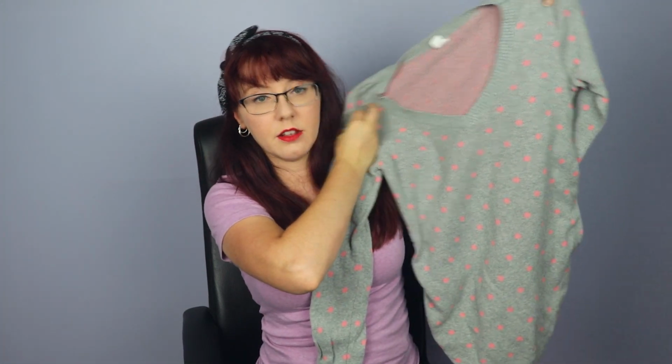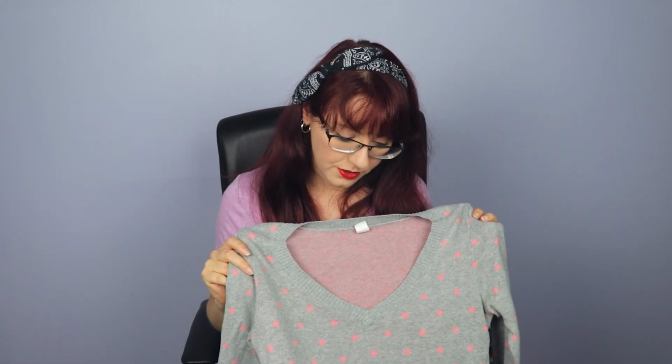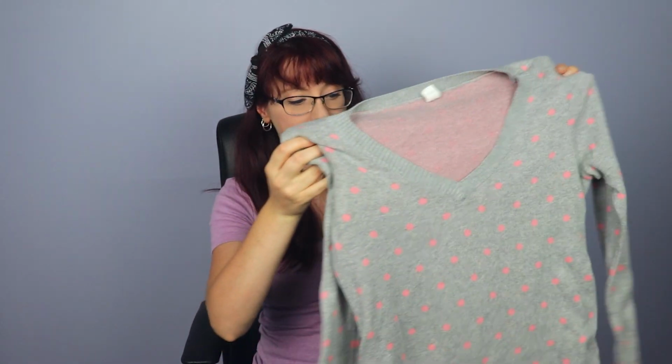The next thing that I got also has been washed already, and this I thought was super cute. This is a long sweater. It's kind of like a tunic length sweater, and this is from Old Navy. So like I said, with a December pregnancy, I'm definitely going to need some warmer clothes at some point. So even though it is currently summer in the South, I definitely picked this up because I thought it was super cute. And so this one was $10.99.